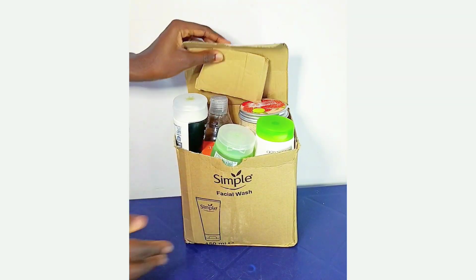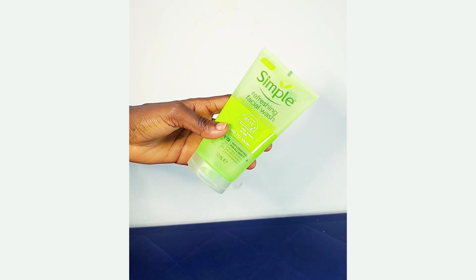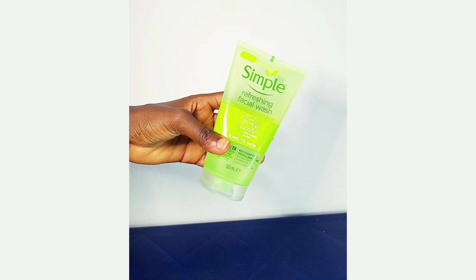And the first product I'm going to be reviewing is the Simple Facial Wash. I really love this facial wash. The gel-like consistency and a little goes a long way. It really works for my skin and I got it for around 1,900.